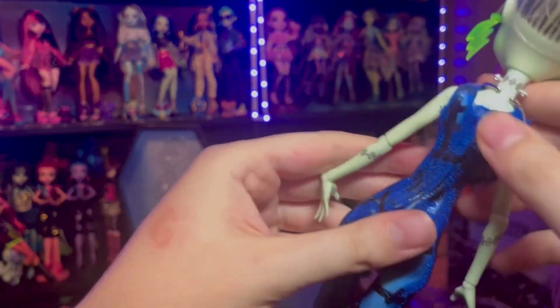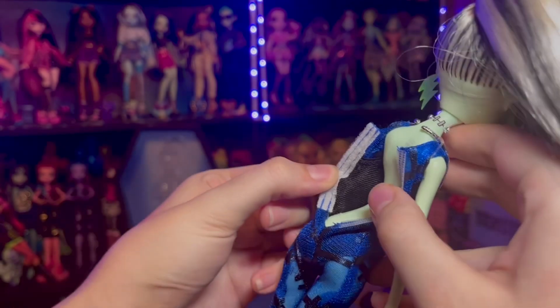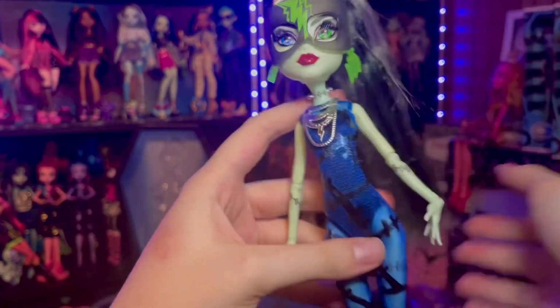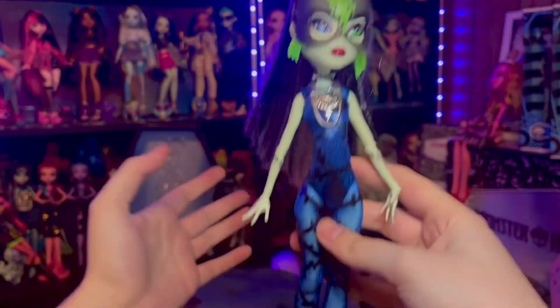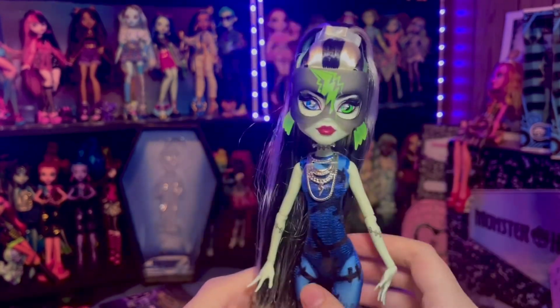Okay. This is gonna be my live reaction. Moment of truth. Yeah, it's all one piece. Again, I expected that. I'm not gonna fully take it off. This is attached. I would have been so excited if this was a separate piece under there, but no, it's not.